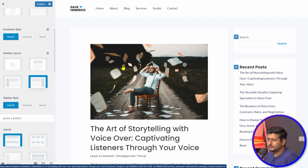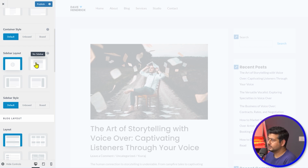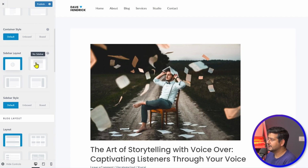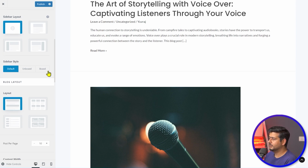Most modern websites don't use sidebars a lot, but you might have a requirement or a special need to use a sidebar. So you can put the sidebar on the right or on the left. You can have the default layout as well, or you can just keep it as no sidebar for the blog archive page. Do keep in mind, we are just customizing the blog archive page right now, not individual blog posts or how blog posts will look. So this is the blog archive page right now. Once again, you have the sidebar options as boxed, unboxed, and style.